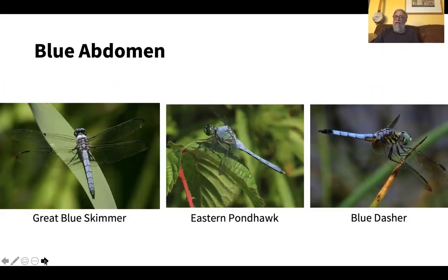So now we have a grouping with blue abdomens. So the first grouping we looked at had white to pale abdomens. Then we had red to reddish abdomens, and now we've got blue abdomens. And the great blue skimmer on the far left is one of the larger of the skimmers in Wisconsin. In fact, we saw this species for the first time last year in our observations.